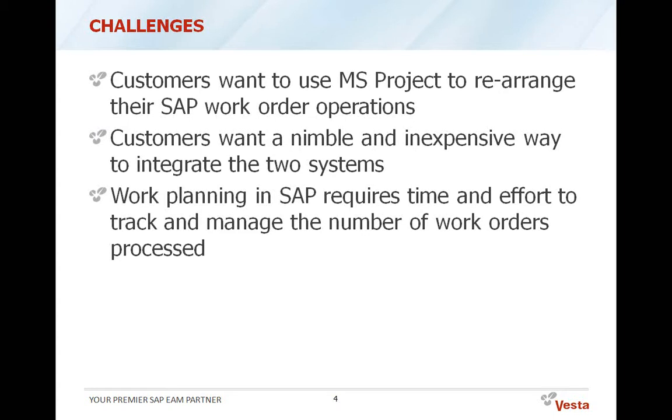Work planning in SAP requires time and effort to track and manage the number of work orders processed. What we mean with this item on this slide is that by putting them into MS Project, we can make it simpler for the end user to understand what the work effort and the work requirements are in a shutdown or even in a given work week.